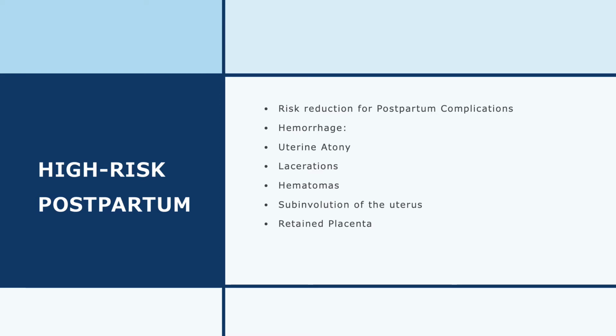Hemorrhage is a huge complication in the postpartum setting, and it is more common than we think. Okay, postpartum hemorrhage is basically blood loss greater than 500 mLs for vaginal delivery or greater than 1,000 mLs for a cesarean delivery with a 10% drop in hemoglobin and or hematocrit.